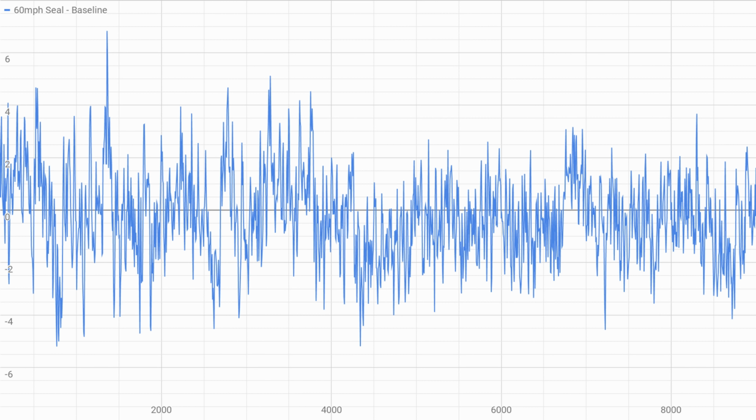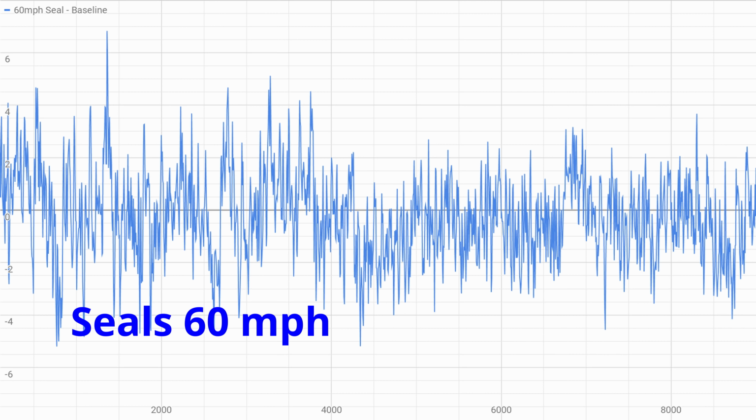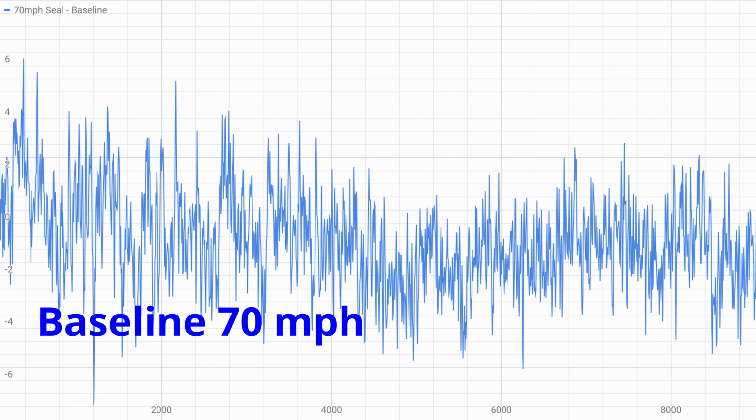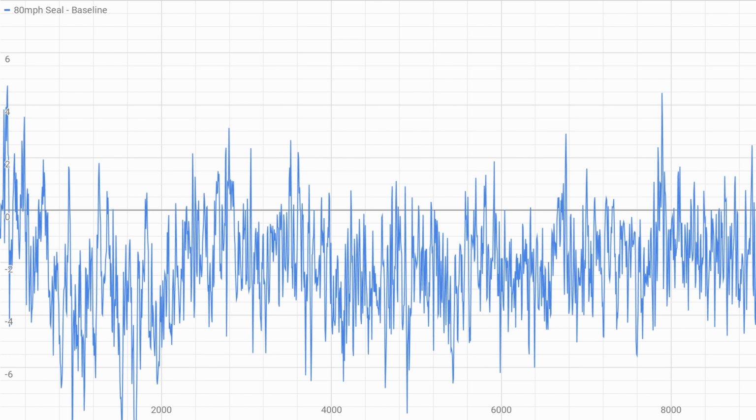To really help illustrate the differences, here I subtracted the before measurements from the after measurements to really show the relative change. So here's 60 miles per hour and the clips again. Here's 70 miles per hour and the clips again. And here's 80 miles per hour and the clips again.